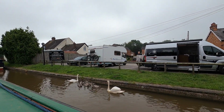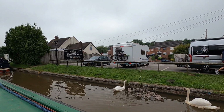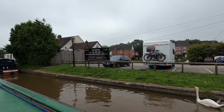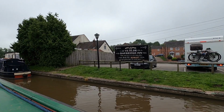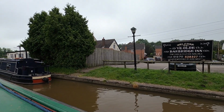I believe this is quite a popular pub with boaters, the old Barbridge Inn. I didn't try it myself last night. I haven't been in a pub for ages actually.